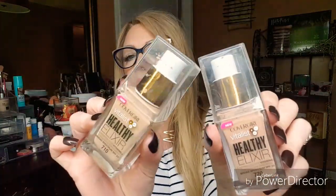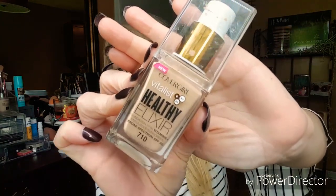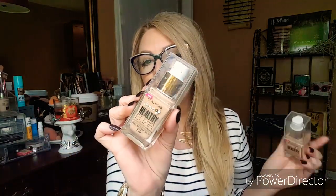Let's talk about these foundations right here. They're the same foundations, just in different colors. This is the CoverGirl Healthy Elixir. This one's 710 and this one's in the color 720. One of them, the one in 710, is actually out of date. The other is still good, but I'm going to declutter both of these anyway because I believe they were breaking me out when I used them. I had these little white bumps all over my face right after I used it.